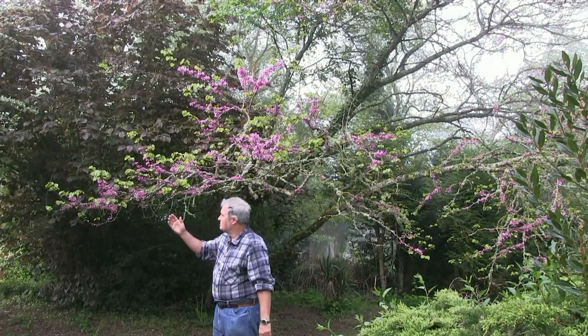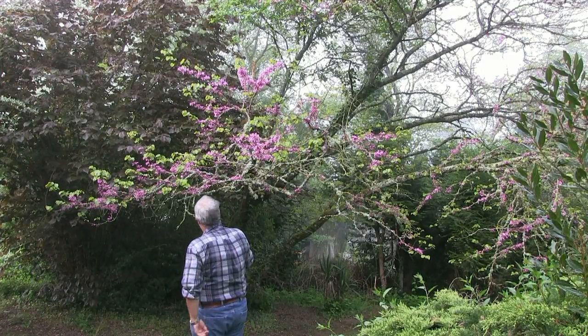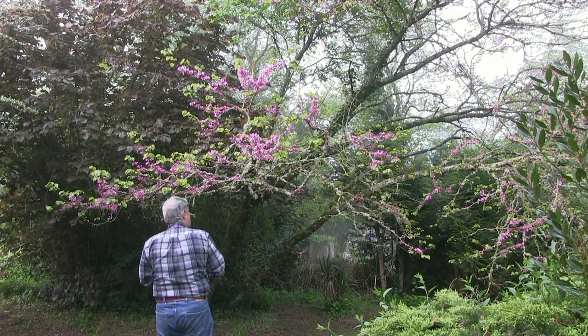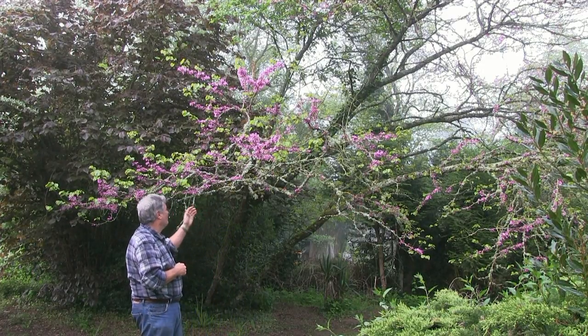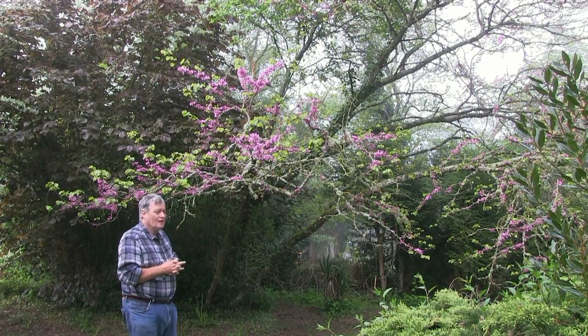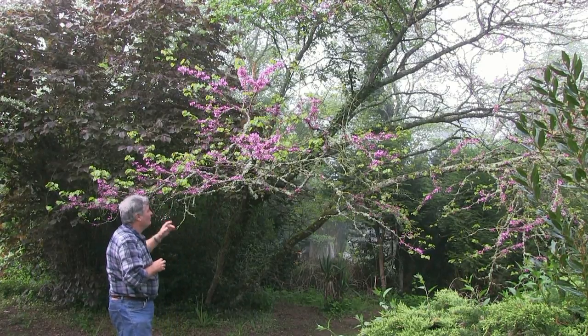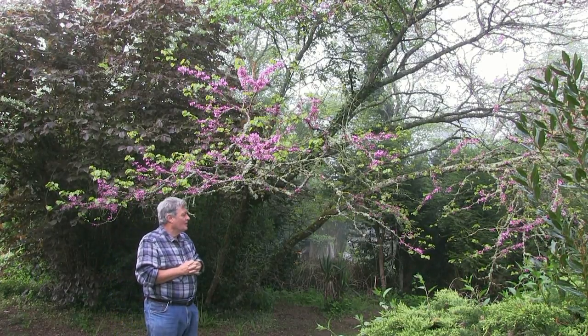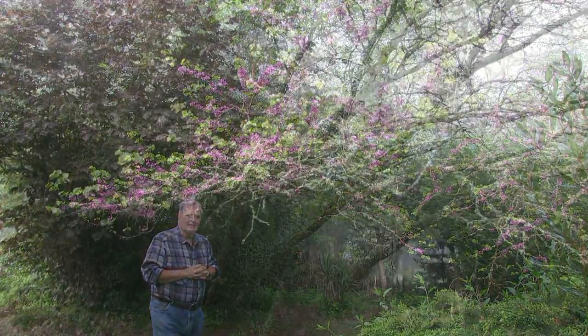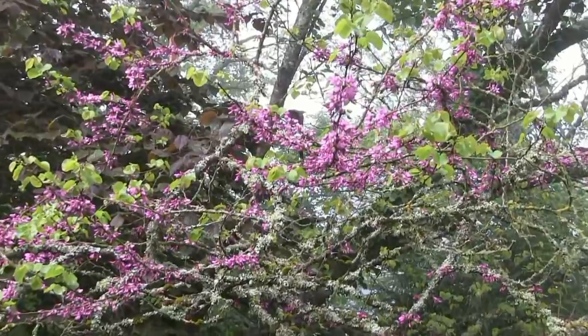Just had to pick up on this beautiful tree here for you. Not quite sure what it is. It looks a bit like a twisted beech in some way, but it's not. It's got a completely different leaf. I've no idea. But this lovely gnarled and lichen-covered branch and twigs and these beautiful mauve purple flowers. Absolutely gorgeous. So take a look just here in the corner of the garden, and it's such an unusual tree.